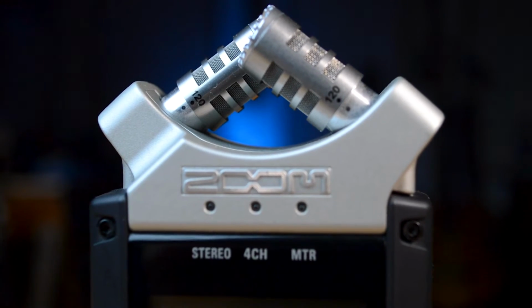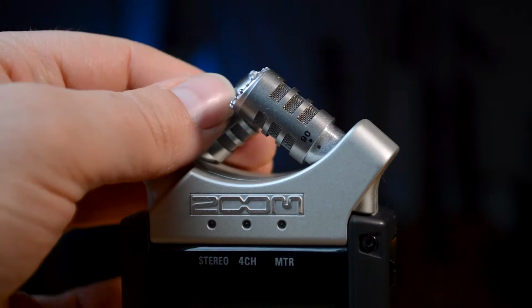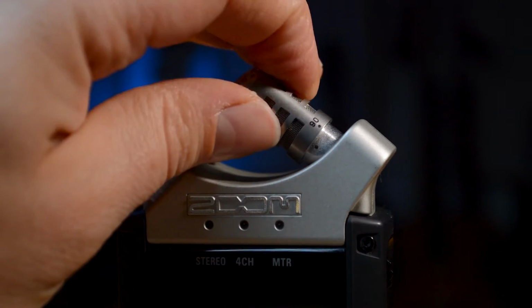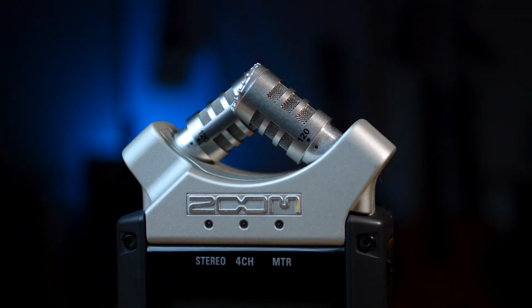But I do have to say, for the size that it is, you're getting so much in this little package. First off, you're getting these really nice sounding stereo mics with it. And these always surprise me how amazing these sound. And you can change the angle in which they record. So you can go from 90 degrees so they pick up a bit more of a focused sound on something. And then you can just turn them like this and they switch to 120 degrees. And that's if you want to pick up a little bit more of the sound around you.